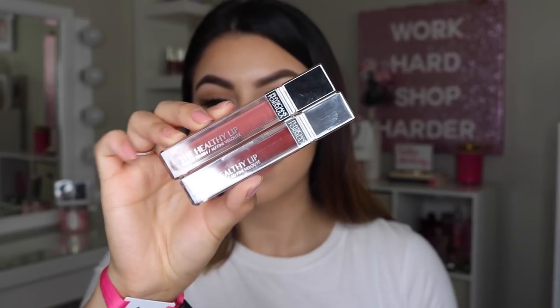Now from Physicians Formula, I got these healthy lip, I'm not sure if they're lip glosses or liquid lip. Oh, velvet finish, my favorite, because you know, I'm a fan of liquid lipsticks, but I just hate when they get super crusty and gross, like booty hole lips. So yes, these are velvet lips, and I got the shade Bear With Me and Red Storative Effects, and they just look like so.